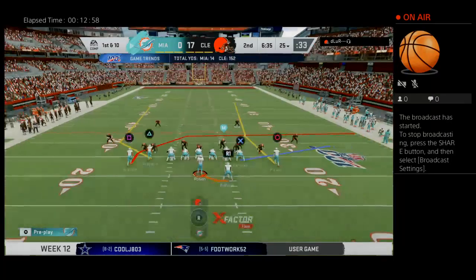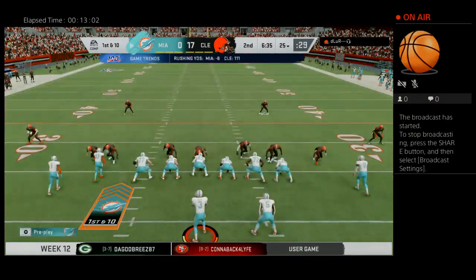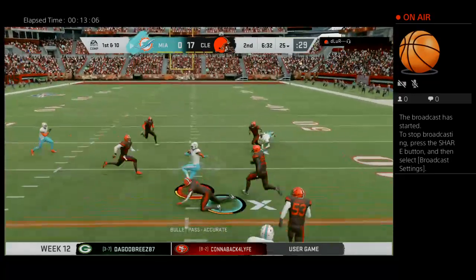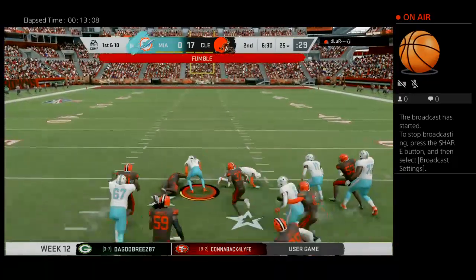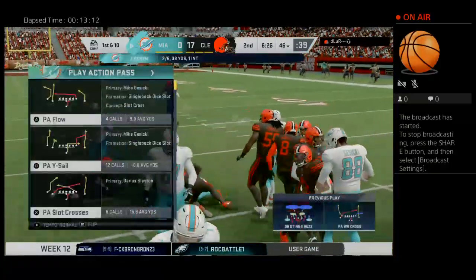The Dolphins at the line ready for their next drive. They've shown precious little here offensively thus far as they try again with a 1st down now. Now a throw over the middle, and he's got it to start the drive. And oh, he coughed it up! And the defense not able to get it.